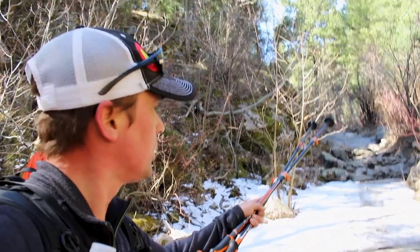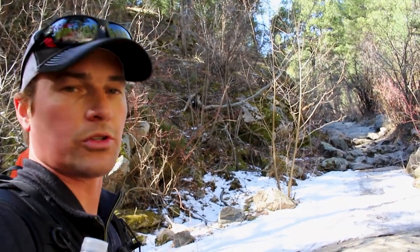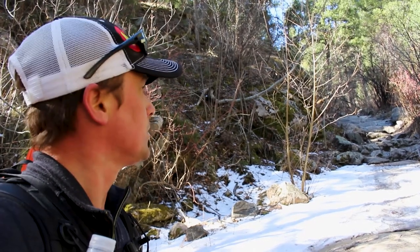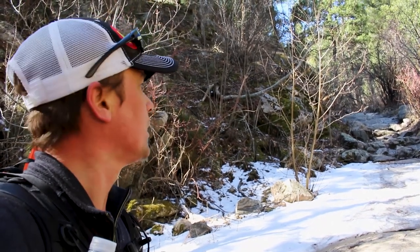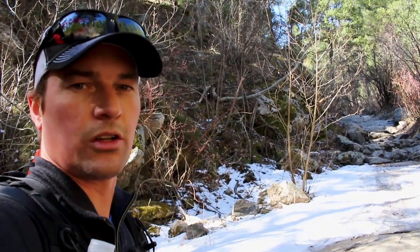I mean, if you had ice skates, it would have been better than hiking boots or trail runners, because like I said, that was complete solid ice. You couldn't even see the rocks. But much easier hiking today. We've had a couple 70 degree days out here in Colorado already, and yeah, a lot of it's melted off, but there are still a little bit of remnants.